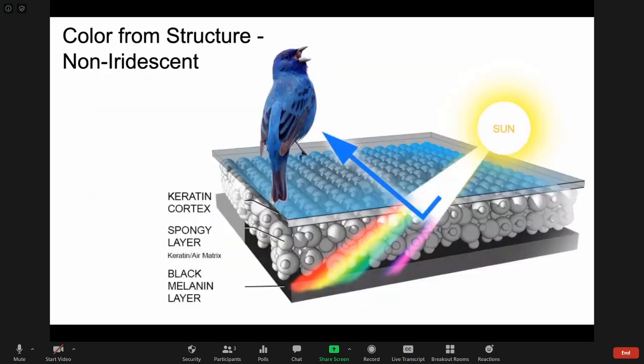So another way we get color from structure is blue. Usually blue pigment is very, very rare in the animal kingdom. And so when you see a blue animal out there, it's usually not because it has blue pigment in its feathers, for instance, with this bird. It actually has to do with the structure.